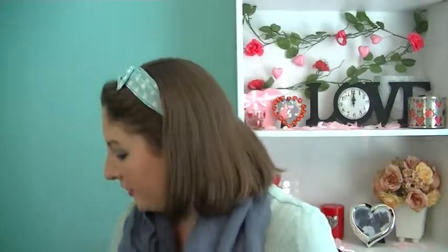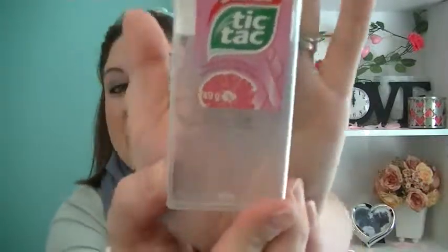Anyways, so now we move into my food favorites, which is a lot. So here we go. My first food favorite of the December, January time. These are Tic Tacs and these are in the flavor pink grapefruit. If you guys don't know, I love sour things. So my mother-in-law picked these up for me actually for Christmas. And I have obviously, as you can see, devoured the whole thing.